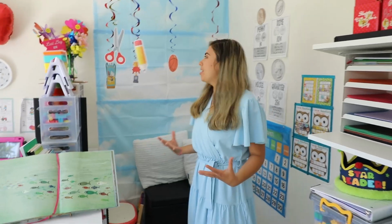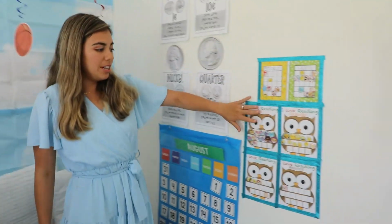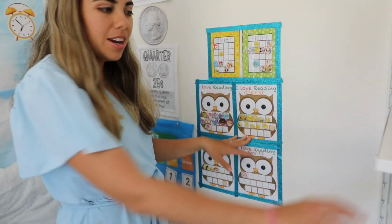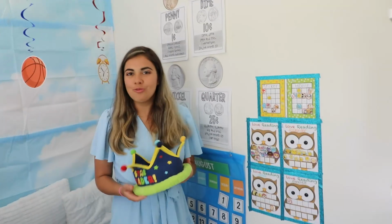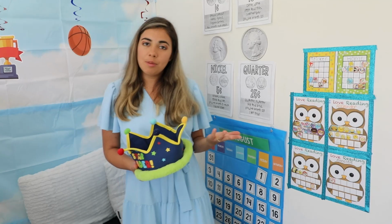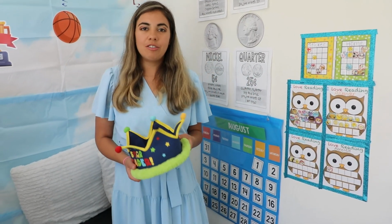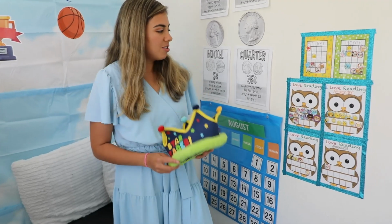This is my reading area. This is where the kids have their charts. This is their reading charts, and they get stickers. And then when they finish their reading chart, they get to be star readers. What star readers have, they get to pick a prize from our prize bin, or they get special one-on-one time with mom and dad for a special outing. So that is our reading chart.